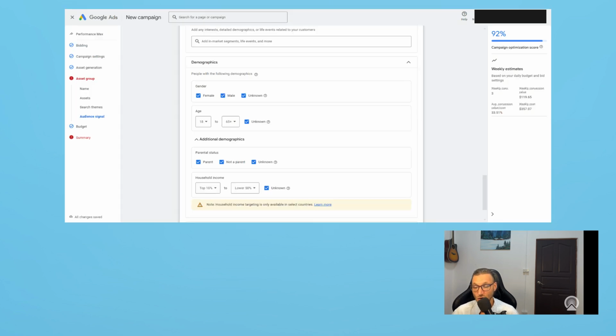You will find that certain keywords perform good for your search campaigns or for other campaigns. You want to add these to the audience signals. And also, if you have more customer data, always add that to the audience signals.